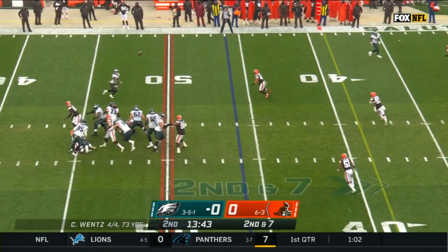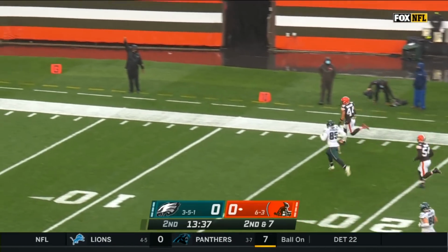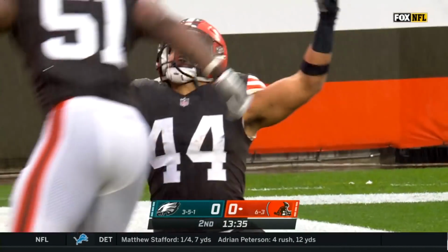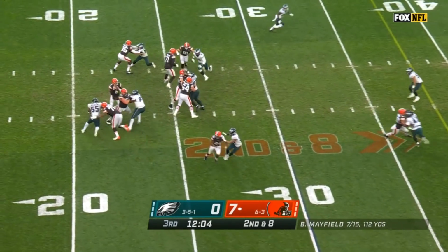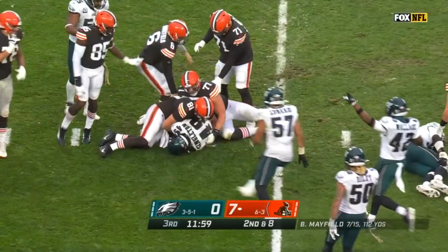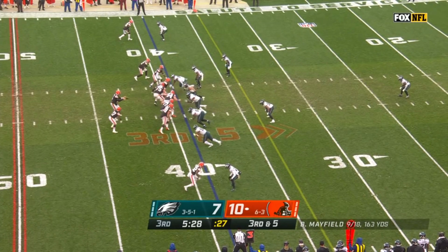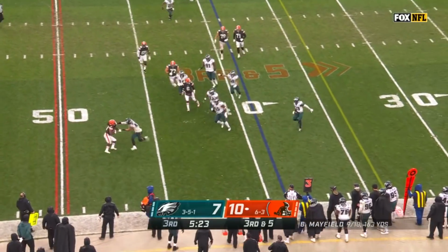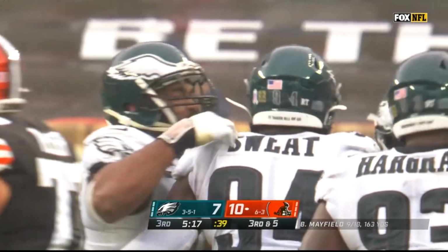Off the fake to Sanders. He's the release, but an off-target throw is intercepted by Sione Takitaki. Pick six to the house for the Browns. Mayfield in traffic, lost the football, and the Eagles have it. Alex Singleton's on top of it inside the 20. Hunt working backwards. Singleton couldn't bring him down, and finally Josh Sweat finishes him off for a big loss back near midfield.